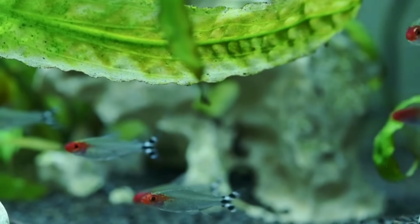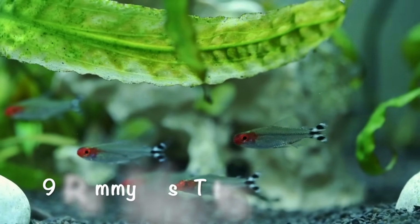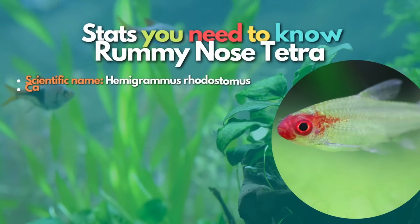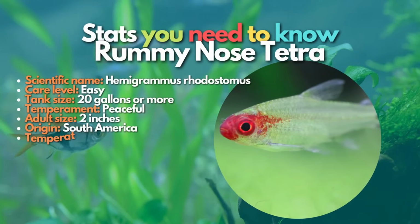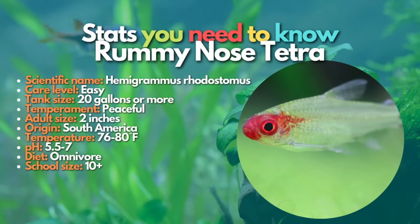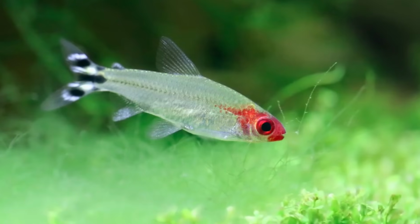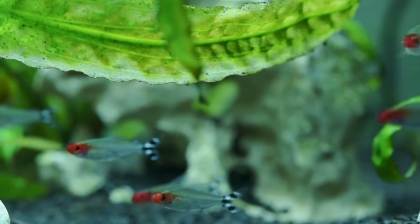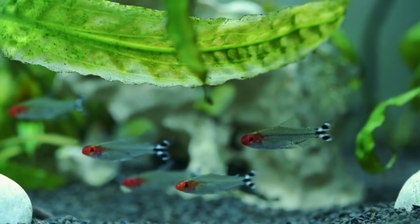After minnows, now let's learn about one of the most popular fish in the aquarium hobby, which are Rummy nose tetras. These popular schooling fish are known for their bright red nose or face. Rummy nose tetras are great fish for community tanks because they're so peaceful and easygoing. Rummy nose tetras are very active fish that spend time schooling in the top and middle layers of the tank. The Rummy nose tetra needs plenty of swimming space and a school of at least 10 to shine.